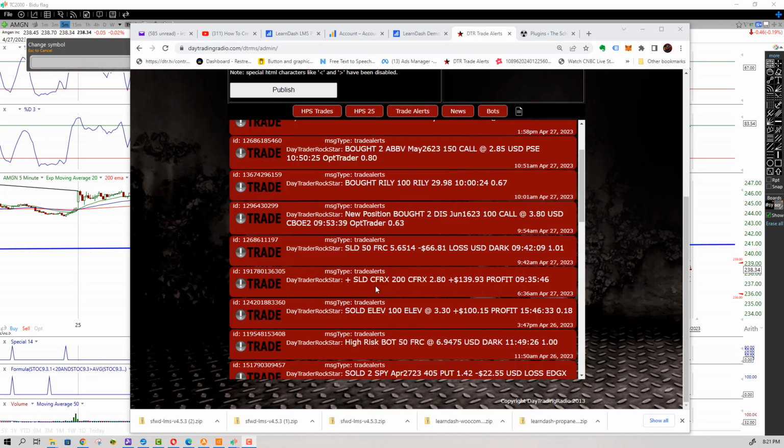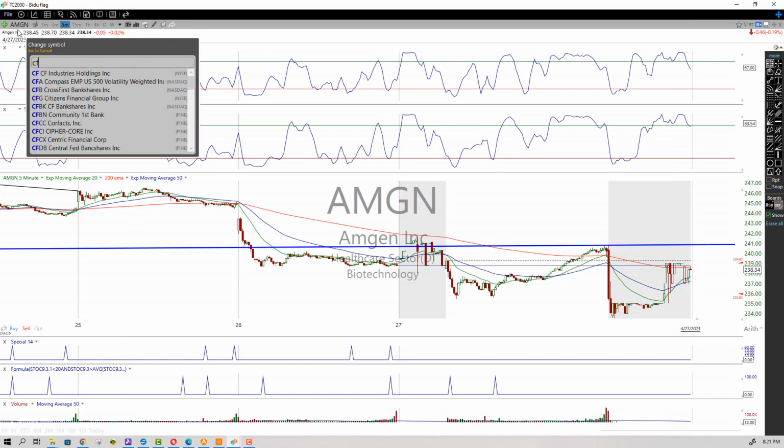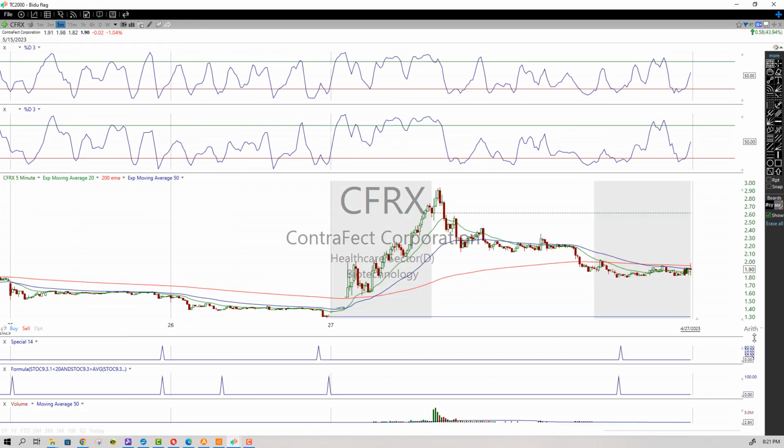So at 9:35, the CFRX was rallying. We had 200 shares on that. We picked up at 2.10. I sold it at 2.80. That's CFRX. So let's take a look at that one. And you can see the nice run we had on this.